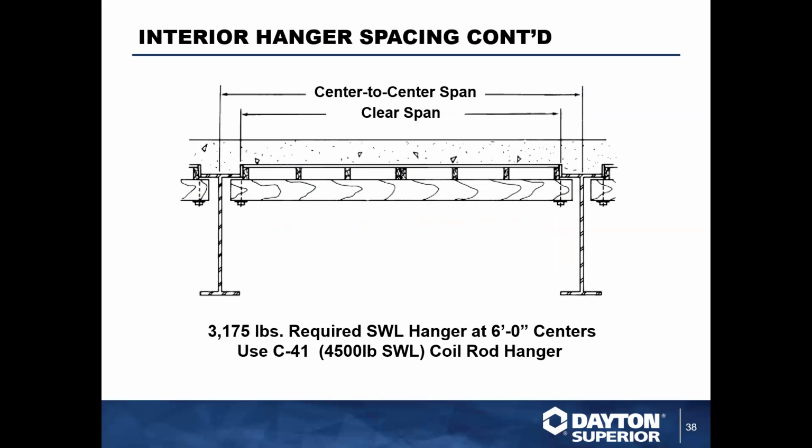The one nice thing about the coil rod hanger is it does not require a built-in haunch. You can actually build the haunch as you go along in your deck off of that hanger. So the hanger is, I won't say fully adjustable, but your formwork capabilities with this system are much better.